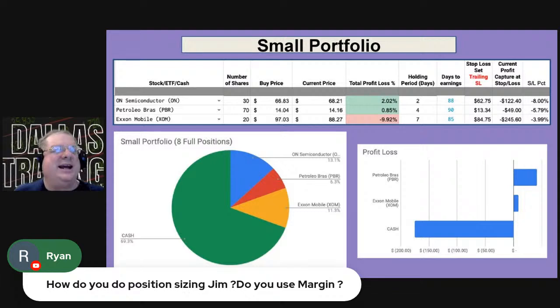Each is about 12.5%. So when I go into a position, I will typically take a position equal to that number of shares. For instance, with ON Semiconductor here, I bought 30 shares. And the reason I bought 30 shares at this buy price was because the total equaled approximately 12.5% of the total value of the portfolio.